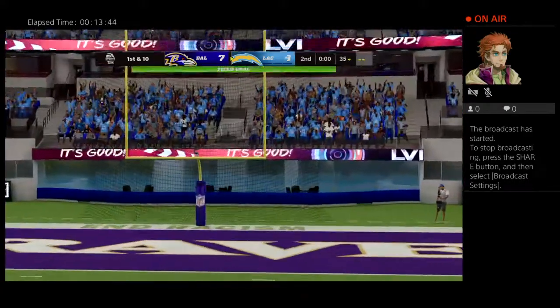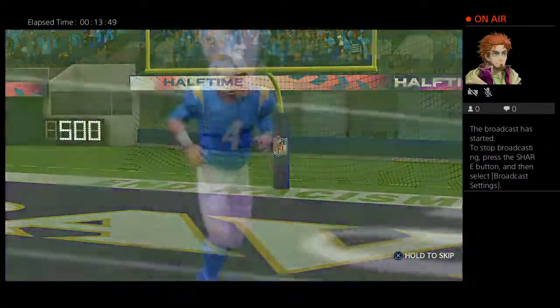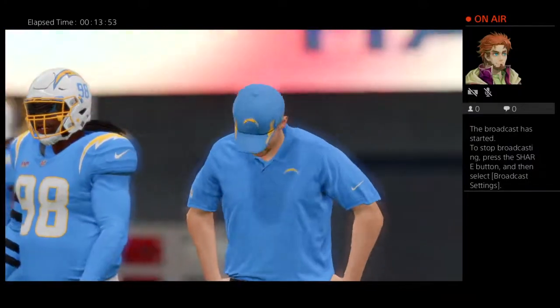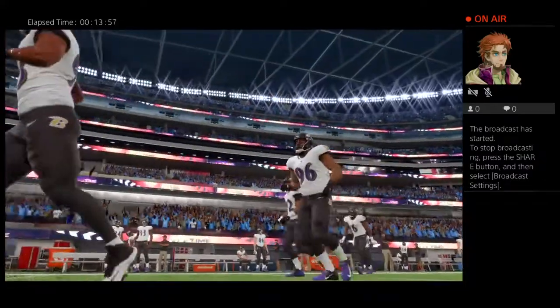Hopkins' kick is good. And that will do it for this 1st half. So we've come upon halftime in the big one, the Super Bowl. As we send you to Orlando to check in with Jonathan Coachman at our EA Sports Halftime Report.